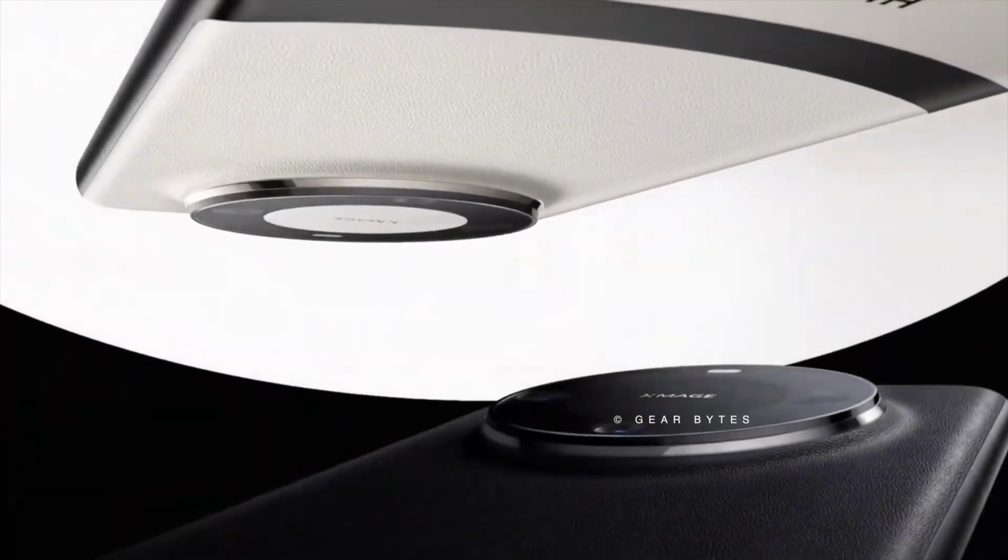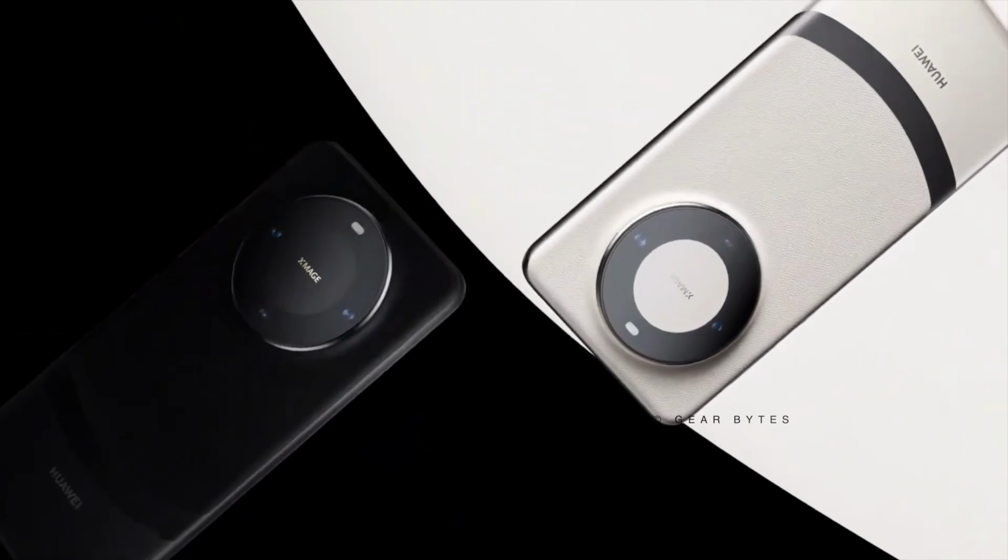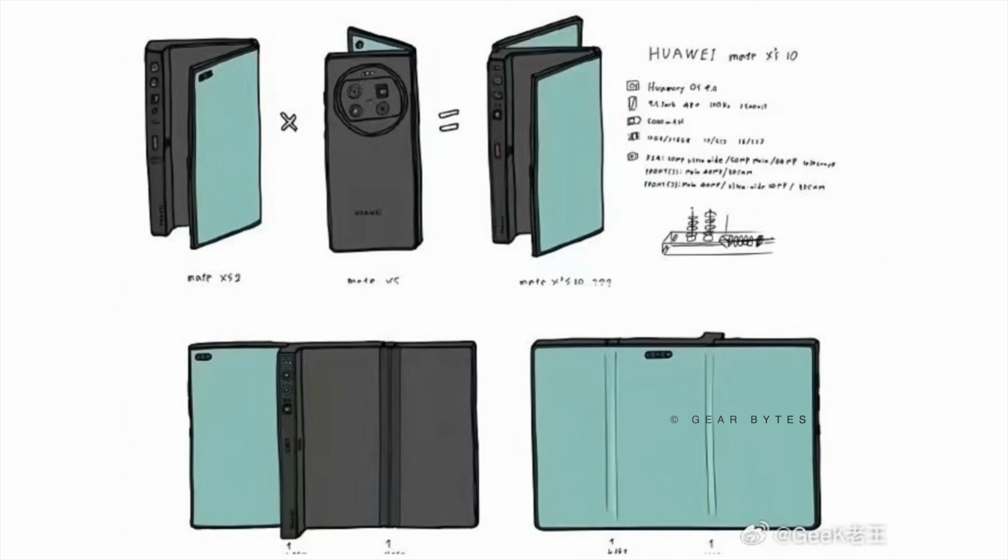So, what do you guys think of the Huawei Mate XT triple foldable phone? It's definitely a bold move by Huawei and could set a new trend for smartphones.